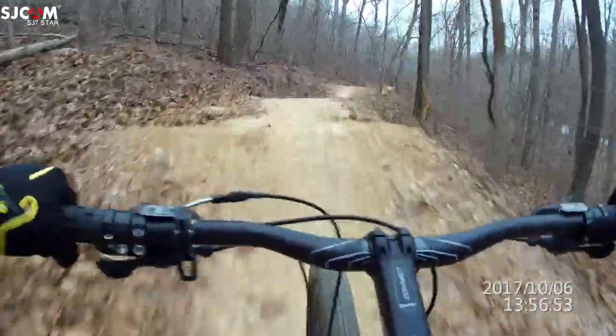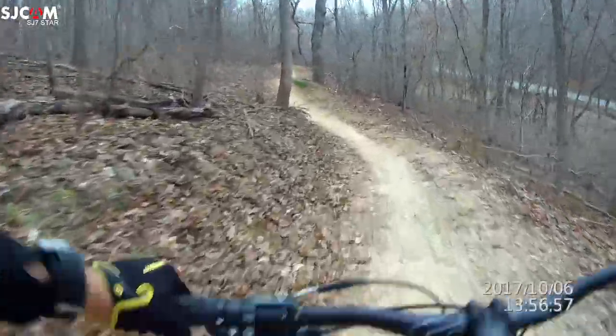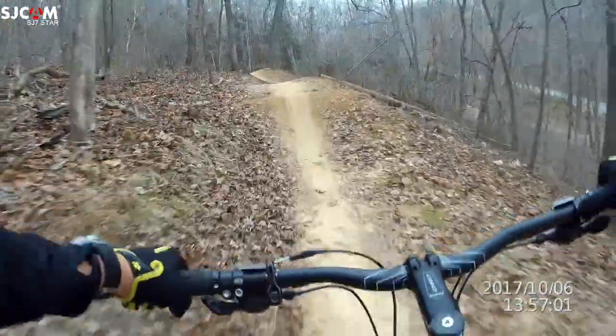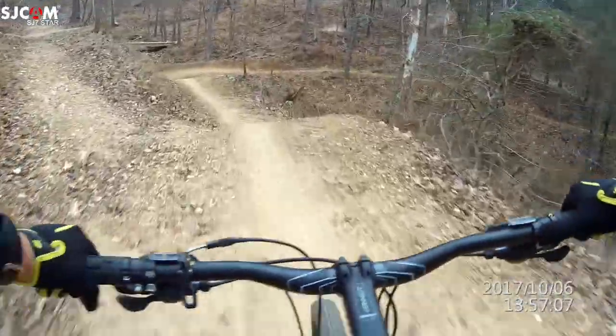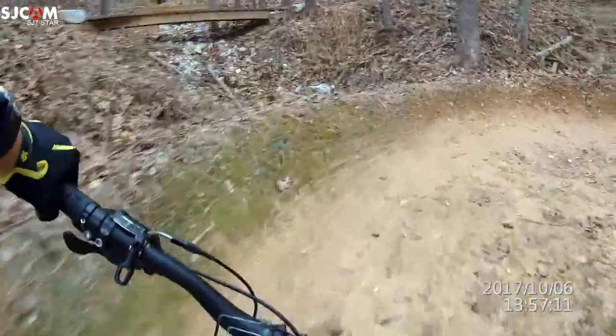Alright, so this is Fireline Trail. This is probably my favorite trail at Kohler Mountain Bike Preserve because I can do it and I can go fast on it. That's really the only reason I can definitively say that I like this trail, because there's a lot of good trails out there, but I just don't have the skill level to enjoy them as much.